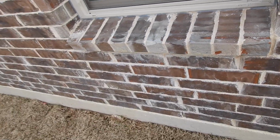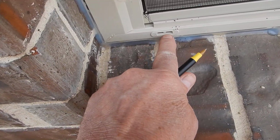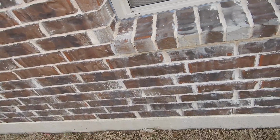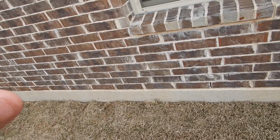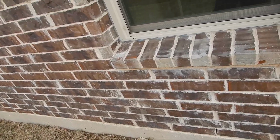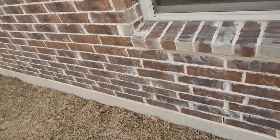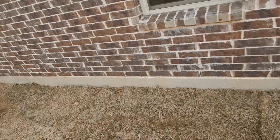Alright? This is the only window that I've noticed, but you're missing one of your weirs. A little weir right there. So we're talking about a 10-cent part. And 10 cents in today's money, that's hardly anything, man. But it's a very inexpensive part. It came with the window. Some windows don't even come with them. They just leave them open by design. But this one by design is supposed to have one.